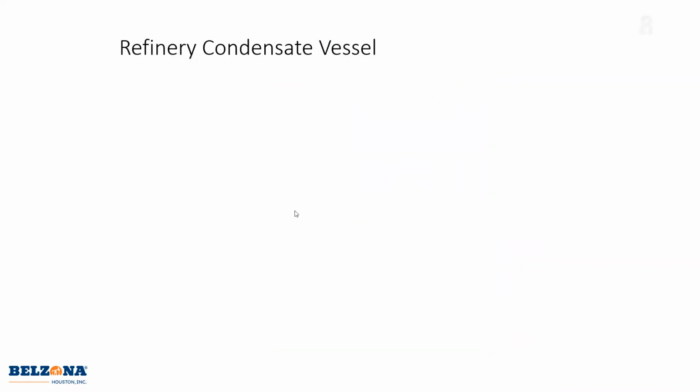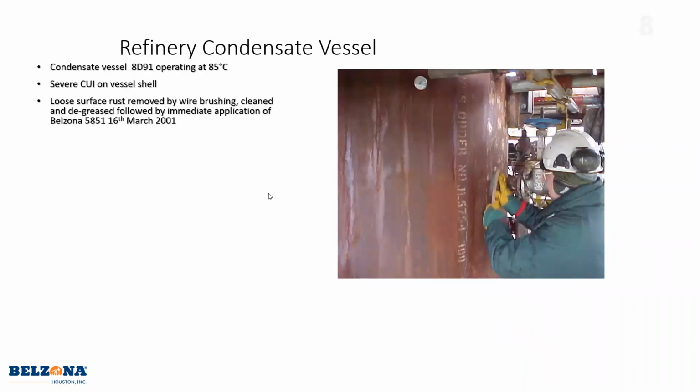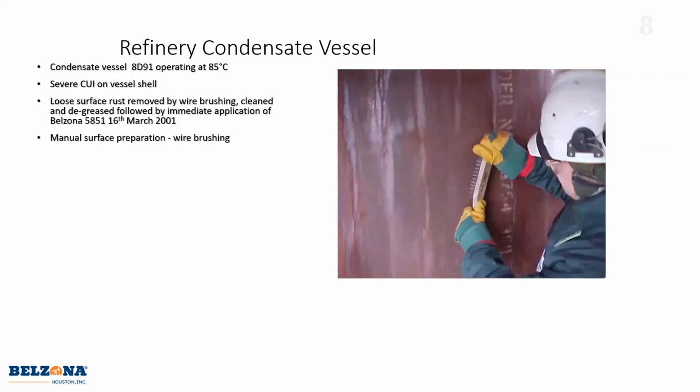So going into an example, a refinery condensate vessel suffering from extensive CUI. They caught it in time where it wasn't an integrity issue, but they didn't want to shut down, and they didn't want to allow it to further corrode because that would make an integrity issue. So we got it in time. You can see here he's just doing a wire brush prep. Especially for a large tower, this is going to make it easier. You don't have to bring up large equipment. He's just taking his wire brush up with him, prepping the surface.